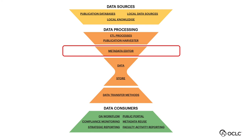No matter how much you automate, there's always going to be a need for a metadata editor. This is where you review everything that came in from those data sources through the processes above, and also where you enter that local or even individual level information that isn't stored anywhere else.